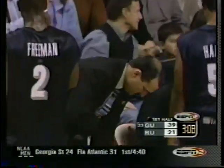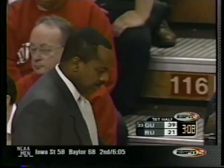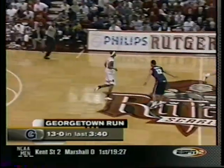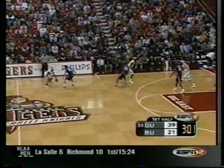Georgetown 17 of 27, 63% for Craig Esherick. Rutgers 9 of 24, 38%. And Gary's look pretty much says it all. Georgetown on a 13-0 run the last 3 minutes and 40 seconds. And as we mentioned before, also the free throw shooting, particularly by Rashad Kent, gave them an opportunity to put some points on the board. But unfortunately, he couldn't put them down. He has had his opportunities.